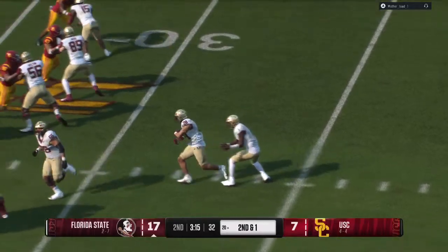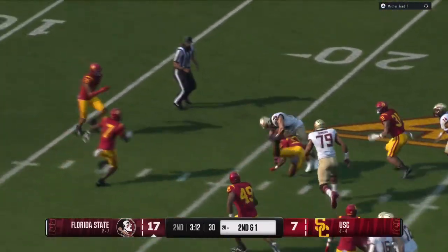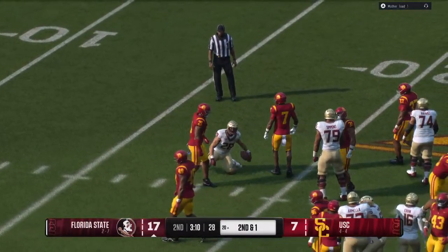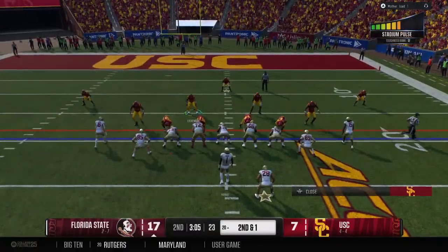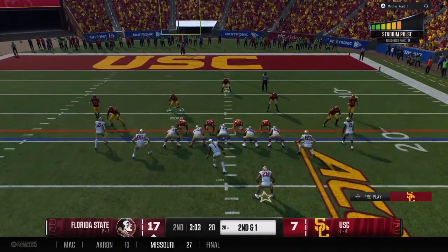And a nice job by the running back, finding space, getting downhill, making a good run. Great job finishing with his pads. That kind of pickup on first down, and you can take a shot here on 2nd and short.